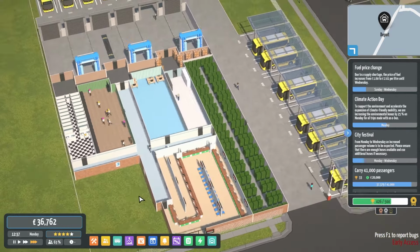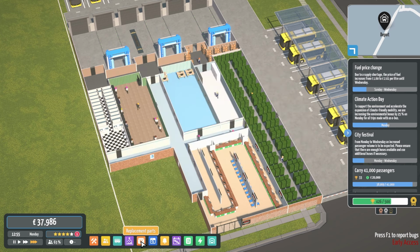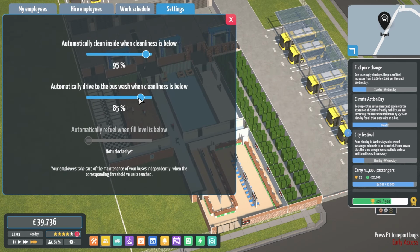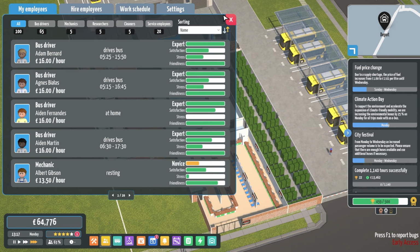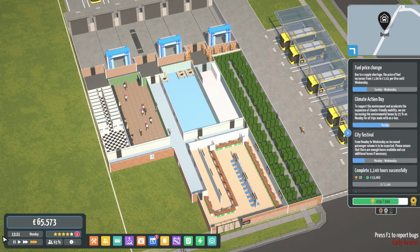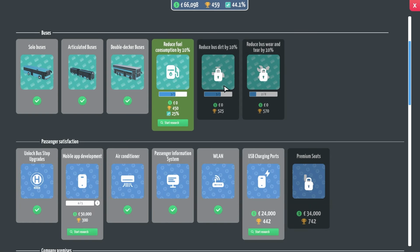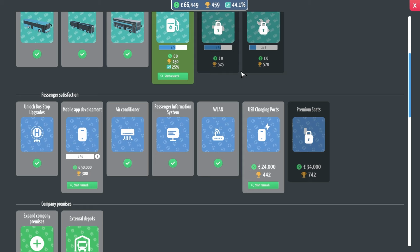We also did some research in the break between episodes. With that being that we now have the ability... How long are we doing on our contract? Our contract is good. We now have the bus wash cleaning. So now cleaning inside is anything under 95 will automatically get cleaned. Anything under 85 on the outside will get cleaned. So that'll be nice and great. We've just got another unlock. We've just got some more money. We have some more research we can do. Oh, okay. So we have quite a lot of research we can do.